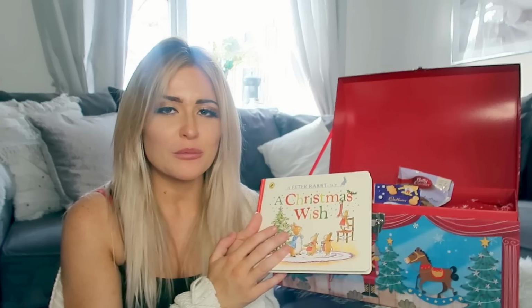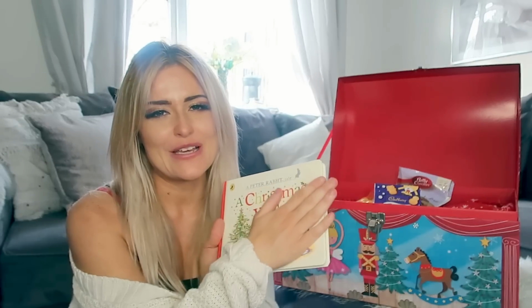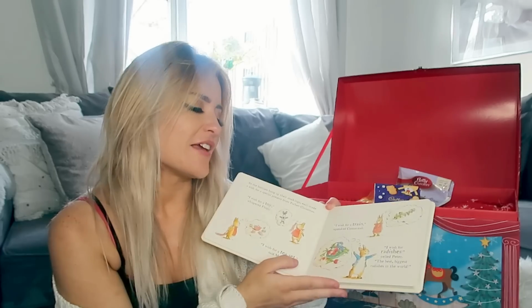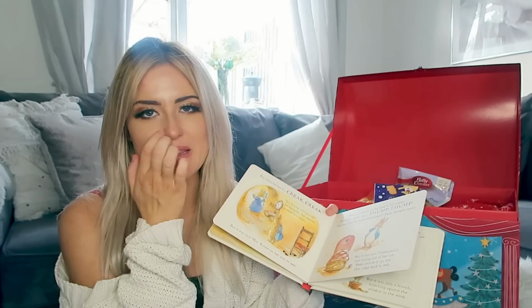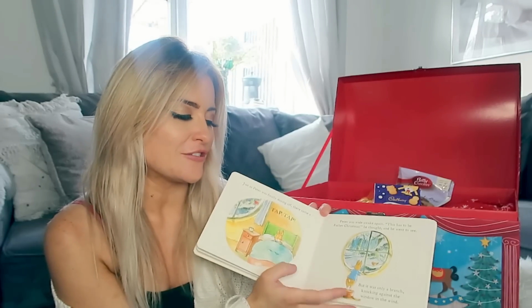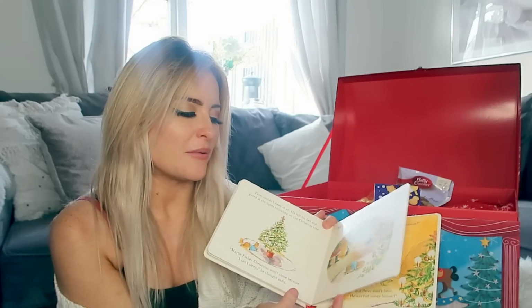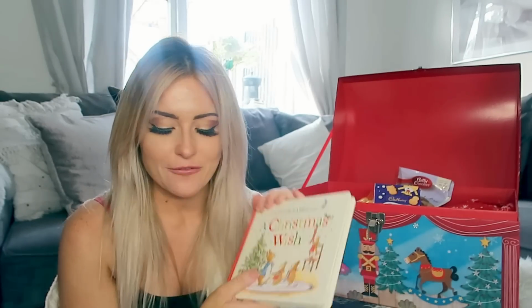Even Toby, I will probably force him to come and sit down and read some of these little books, because it's just lovely. And I think they probably will all like this, even though Toby wouldn't want to admit that he would enjoy sitting and having me read this book to him, but I do think they're just really cute. And it's a Peter Rabbit one, and who doesn't love Peter Rabbit? So that was a nice little book that I just wanted to put in there for them.